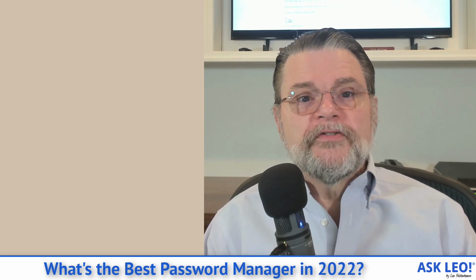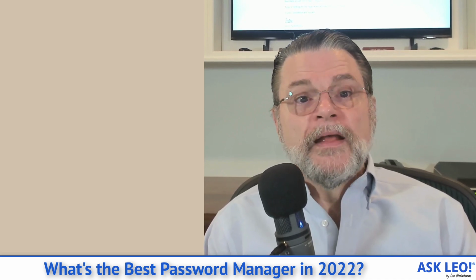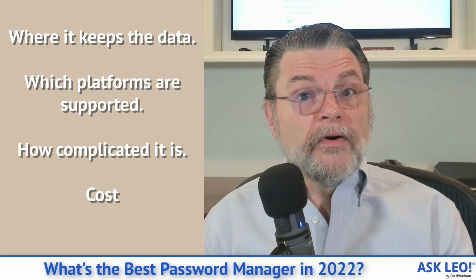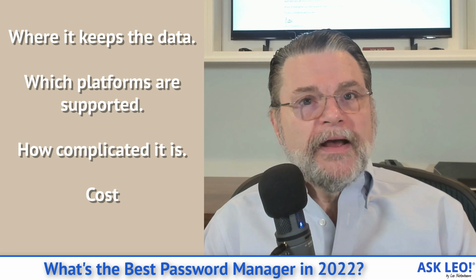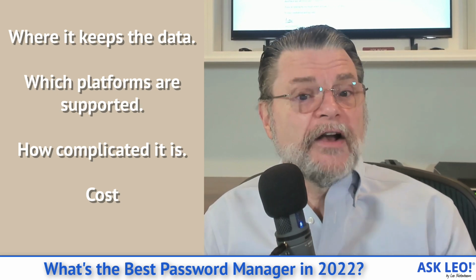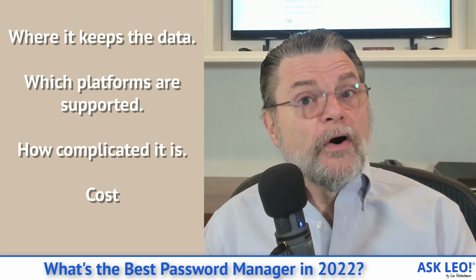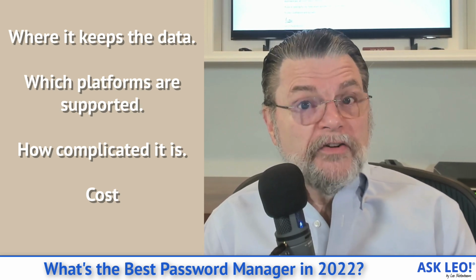So my bottom line is use a password manager. Absolutely use a password manager. Then, as you're deciding which one to use, consider where it's going to keep your data, which platforms are supported in the various plans that the password manager may offer, how they make your passwords available across all the different platforms that you might happen to use, how complicated it feels to set up and to actually use, and of course, cost.